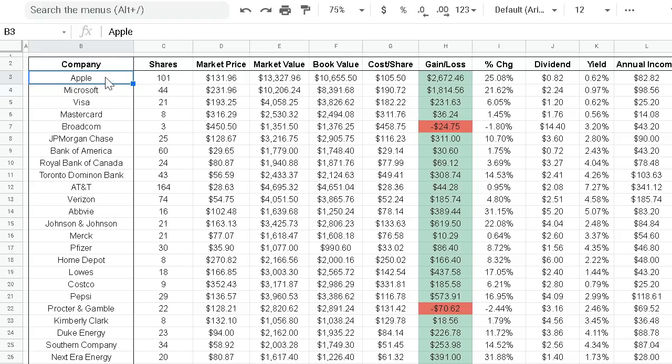So you can see it lists out the company name. My largest holding is Apple. I own 101 shares of this company, and the current share price for one individual share is $131. The total market value on this position sits at more than $13,000, and overall on Apple stock, I am in the green $2,672 or a 25% gain.